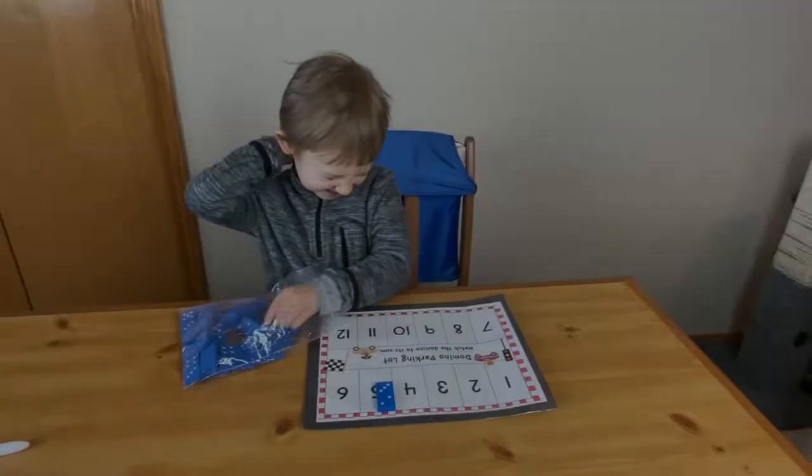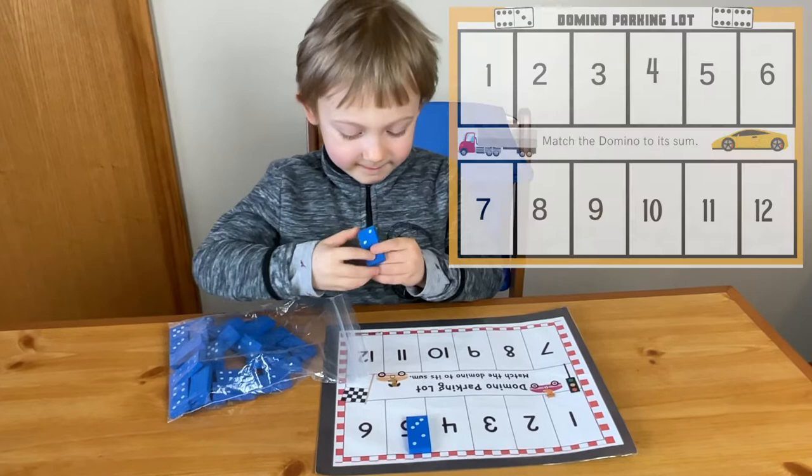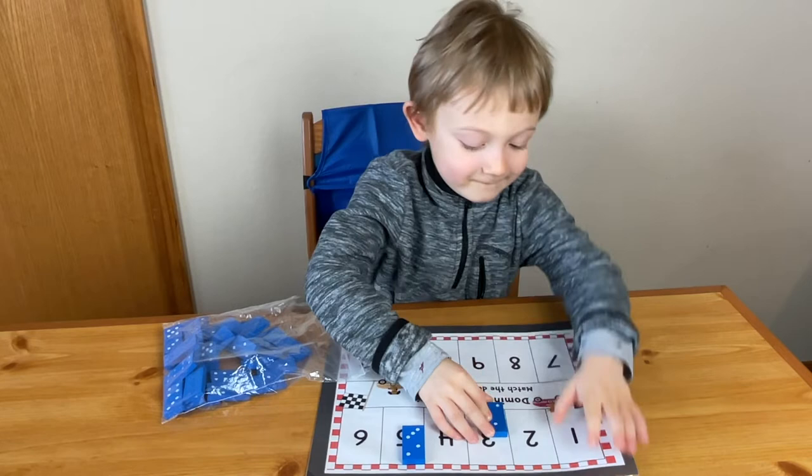This is Domino Parking Lot. So he's just got a bunch of dominoes. He's just picking one and finding the sum and then parking it on that number.